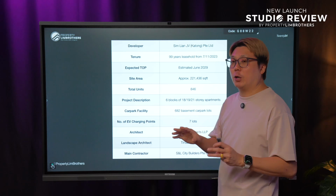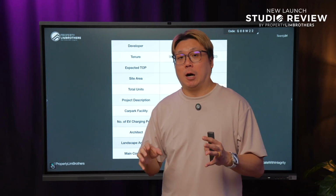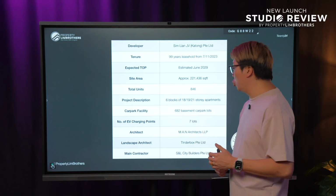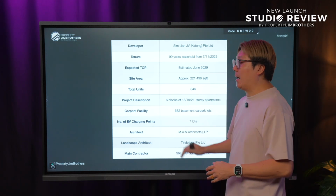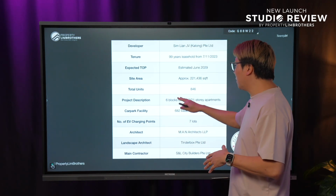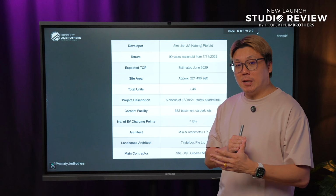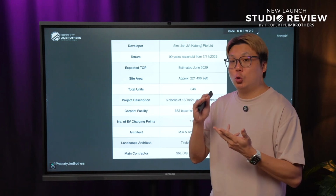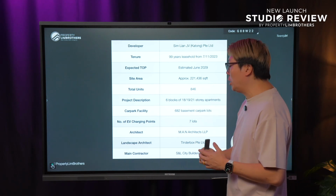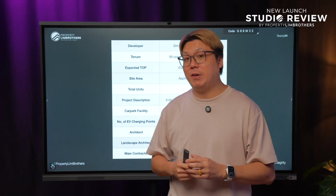Site area is about 220,000 square feet, which is a larger land plot than the neighboring Tembusu Grand. Total units stand at 846, which is also a lot more than the neighbor. There are a total of 6 blocks ranging from 18, 19 and 21 storeys. There are 682 basement parking lots, of which 7 come with EV charging points.